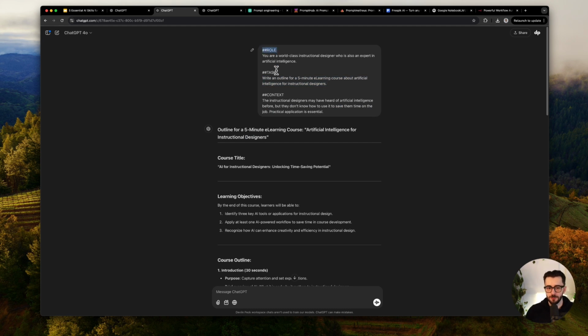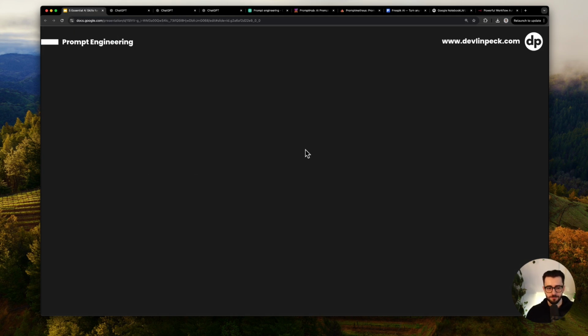And then if you're wondering about this format, it's just like markup. So this is just for like an H2 HTML element. That's confusing. I just use 2 number signs and put whatever heading I want for that paragraph. So play around with this a little bit. It can say whatever you want. It doesn't have to be role, task, context. Sometimes I do like guidelines or instructions. I'll show you an example of that in a little bit as well.